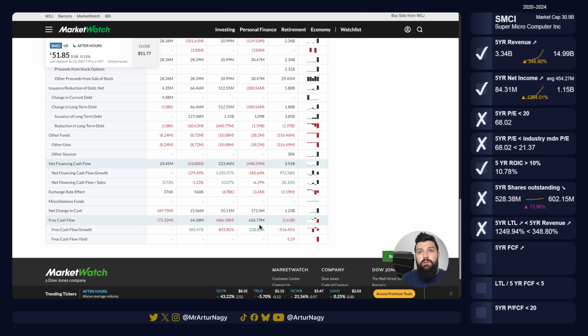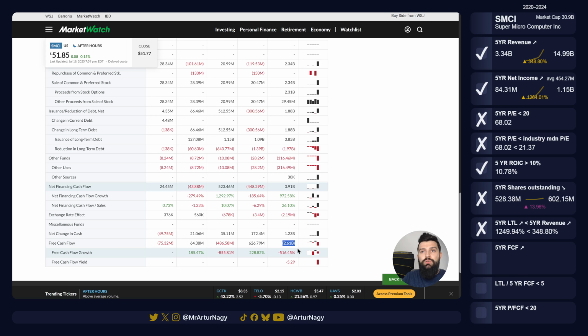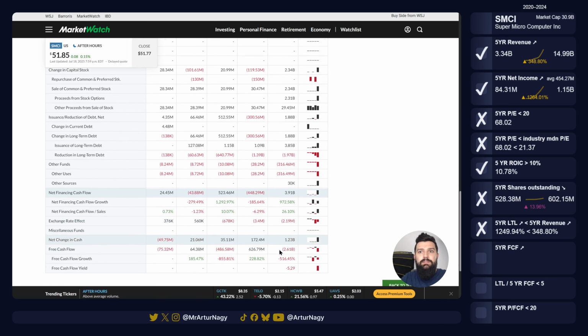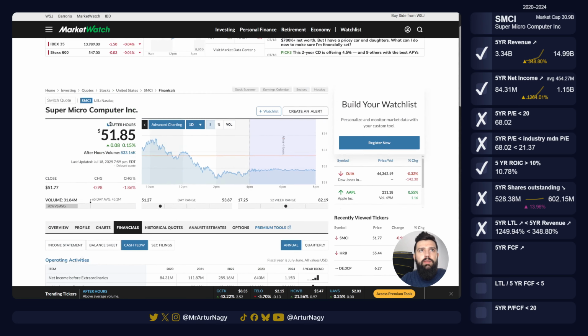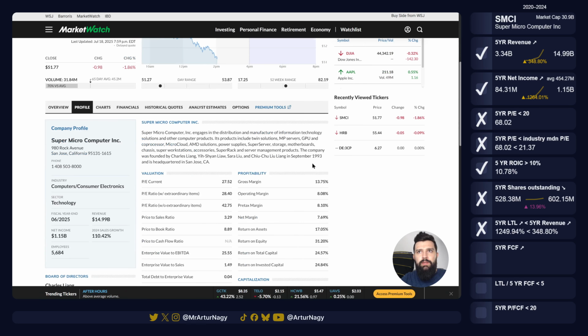Now these years, slightly okay. I think this is net negative, and then this is a huge negative. So you would want to understand why that happened, because you use free cash flow to buy other businesses, reinvest in the business, buy back shares, issue dividends, and pay down debt. And if you have negative free cash flow, that's not really viable going forward, because you're just bleeding money. This might happen for new startups where they are kept afloat by injecting more and more money into this. But as we saw, I think in the profile, this company has been around since 1993.